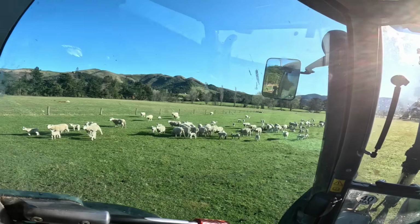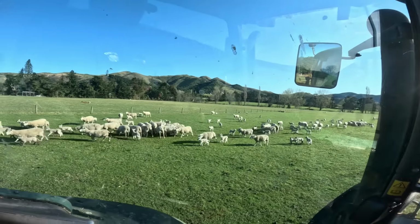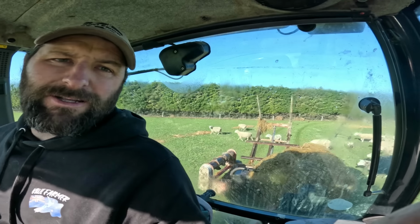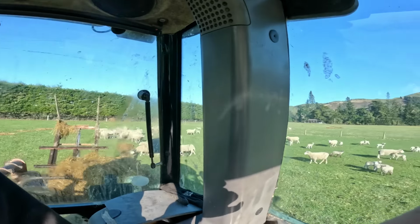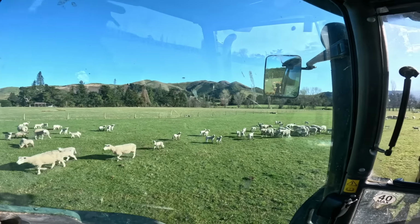So feeding ewes, they're still pretty tight. Grass is growing a wee bit, but we're still feeding balers, just trying to keep them going. We've shifted a few ewes around, so I'll show you them when I head back out onto the road. But yeah, things are greening up, but still pretty slow. Had frost this morning.